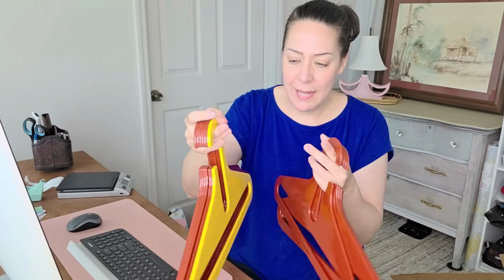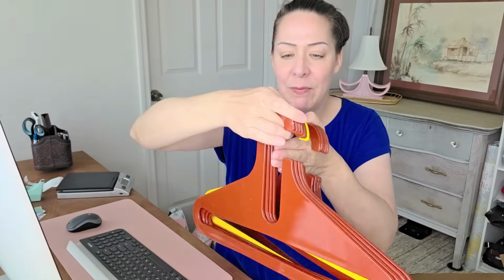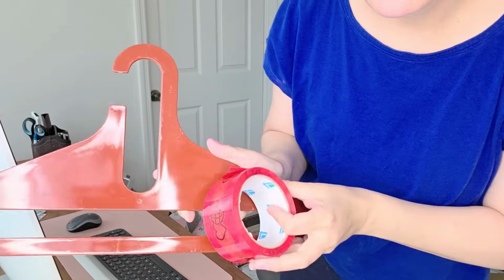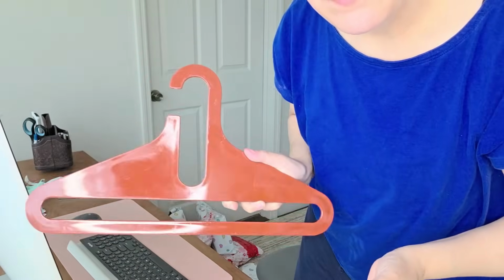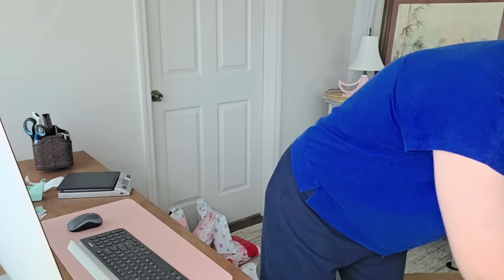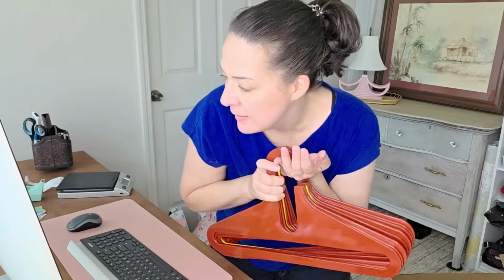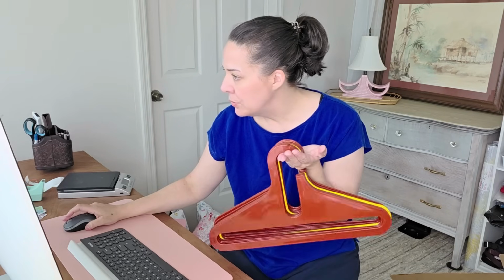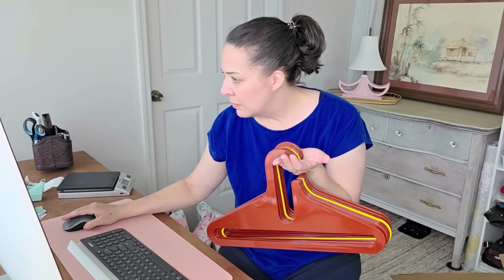So there's one yellow, so you can see the size and shape of it. And then all the rest are this kind of dark. Here, I'll put it against red. It's like a reddish brown kind of color. Can you see that? It's hard to see with the light. And they are heavy and vintage, and I think they were $100, potentially minus something. I'm not sure I have a sale on right now, but they are really gorgeous hangers.